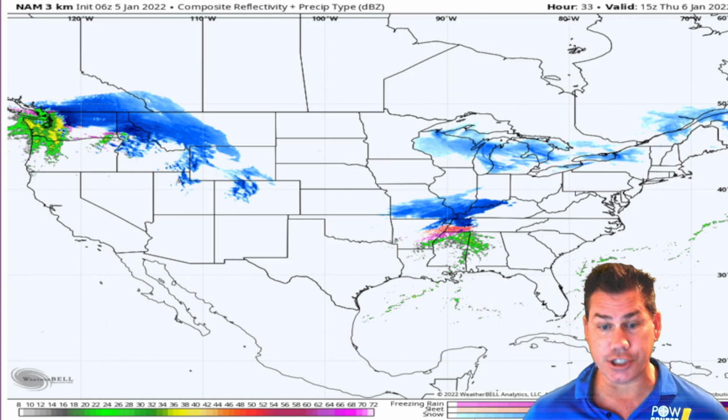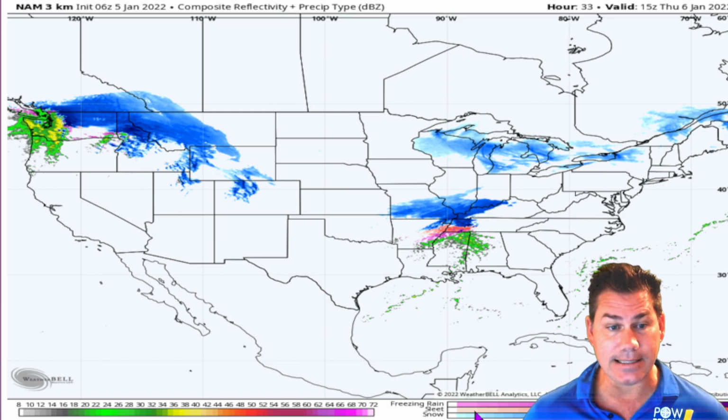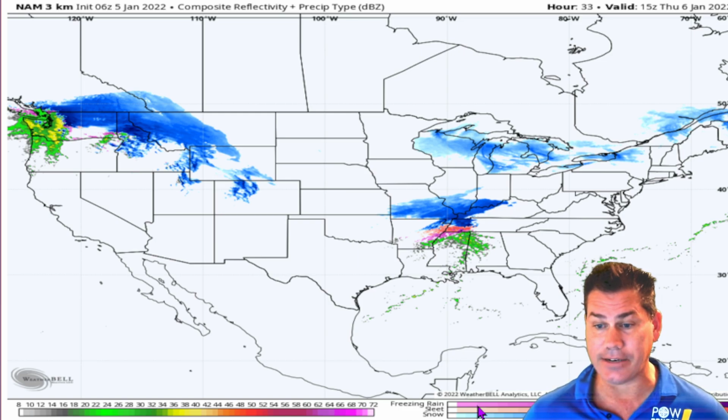The blue is your snow, the orange is your sleet, and the pink is your freezing rain. And all the yellow, all the green here, that is your light rain. Your yellow is kind of a more moderate rain. And of course, the darker blue is your heavier snow that's going to be coming across.